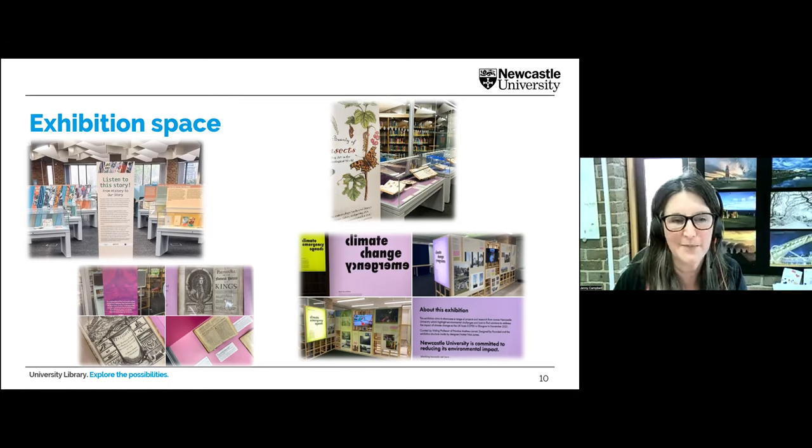One other thing we have experimented with this year is hosting visiting exhibitions. So the climate change emergency exhibition you can see is one that was created elsewhere that visited us for a little while and then disappeared off to somewhere else on campus.